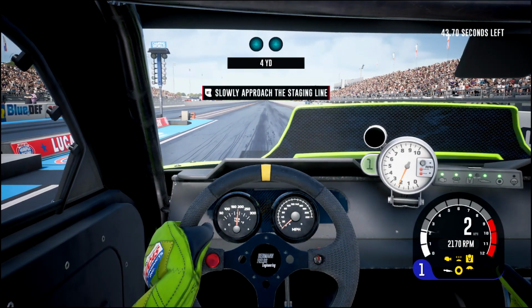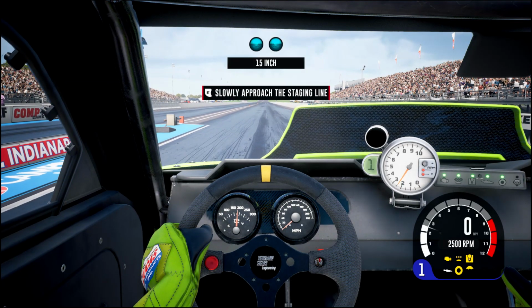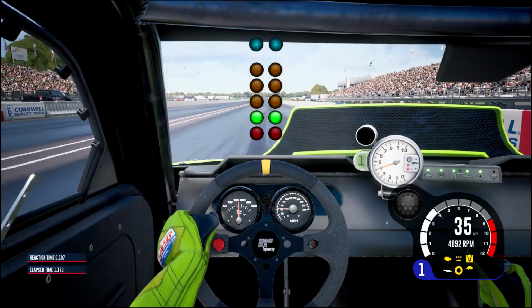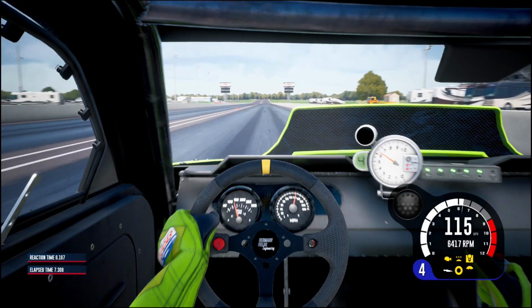Go back up to the line. Nice and easy. Yep. Roll it forward. There we go. Reaction time. Good reaction time. We're getting better. Haven't red lit in a while, so that is really helpful.